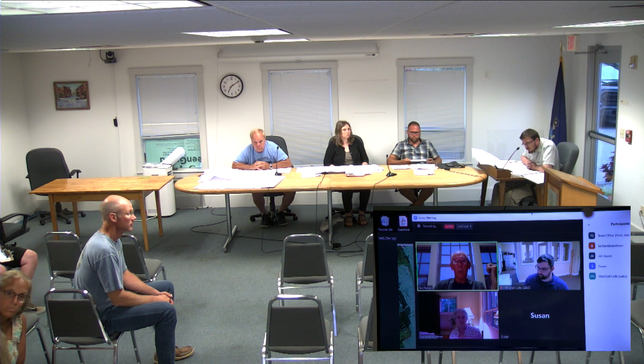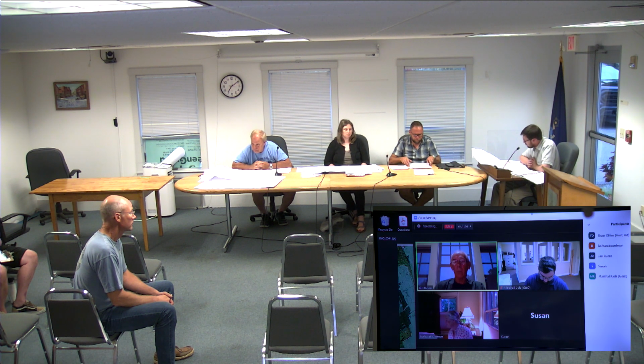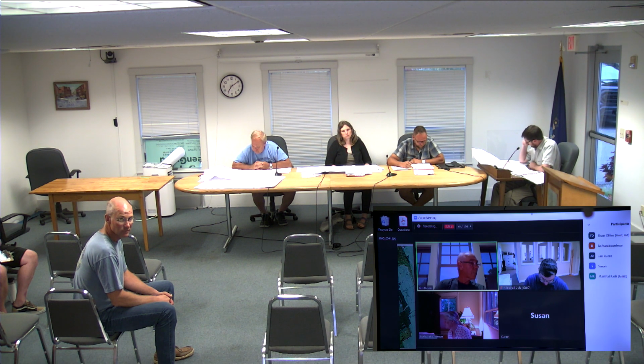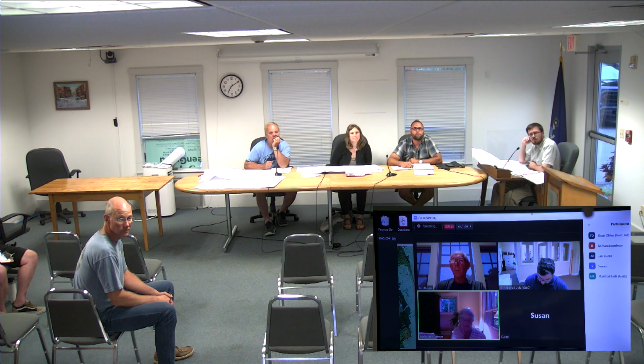So we have two conditions, as I understand it. One is the addition of a lockbox at the agreed location, and that the lighting on the existing building would be added to comply with the standards. Anything else, anyone?